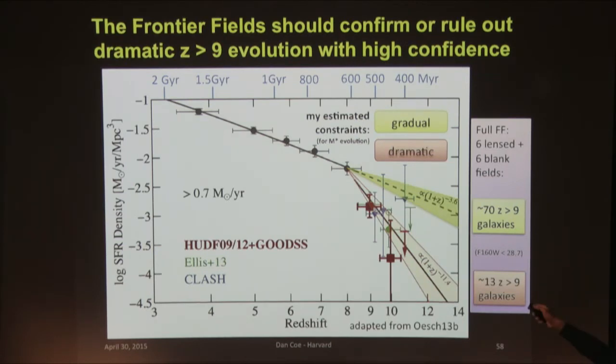First, the Frontier Fields should really answer the question of whether there was a gradual or more dramatic evolution in the first 500 million years. This is a plot from Pascal Oesch showing these hints of dramatic evolution. And this is actually my CLASH data point at redshift 11 with huge error bars, because there's only one object constraining the cosmic star formation rate density. Based on my estimates, we should expect either 70 galaxies at redshift greater than 9, or 13, give or take, from the full program, depending on which of these universes we live in.